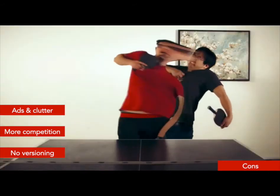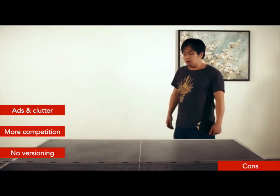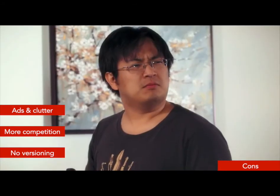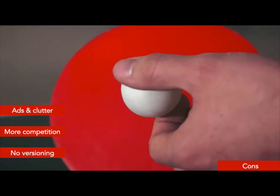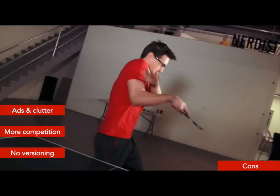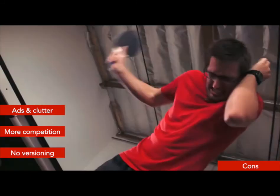So really what you're going to be doing is you're going to be putting your videos on a platform for people who are specifically looking for that content, specifically looking for your museum. They're not necessarily going to find it because they're surfing YouTube. So competition could be an issue. And also there are ads and clutter that you will have to deal with as well.